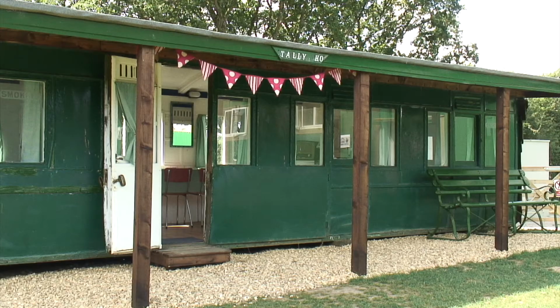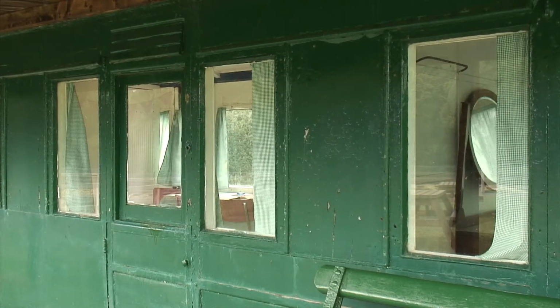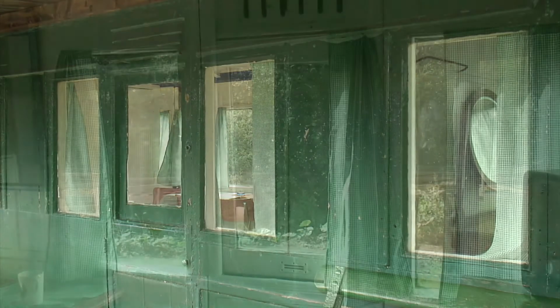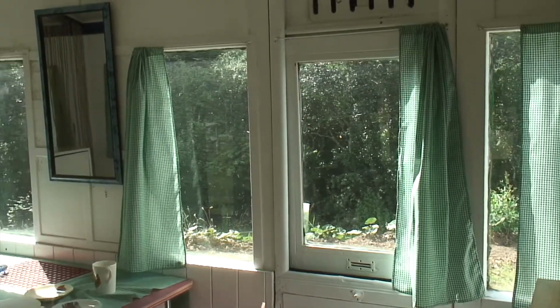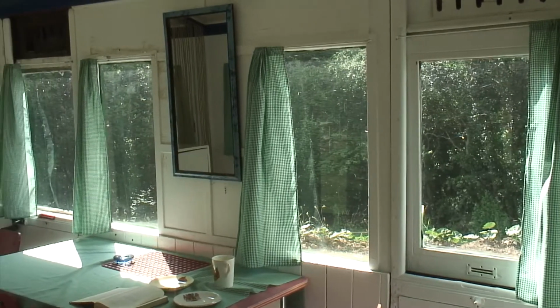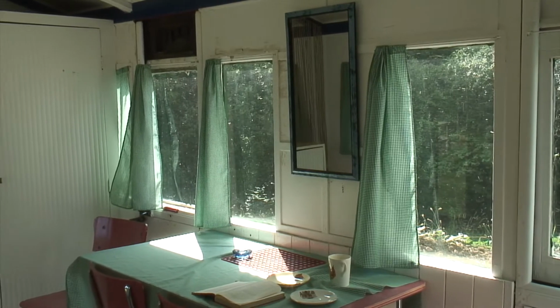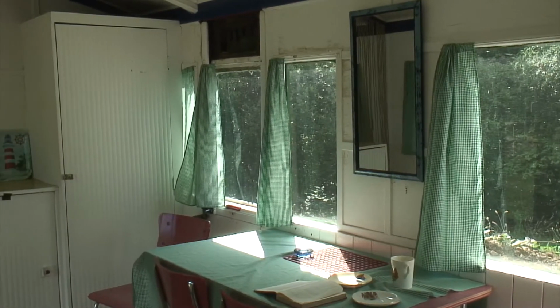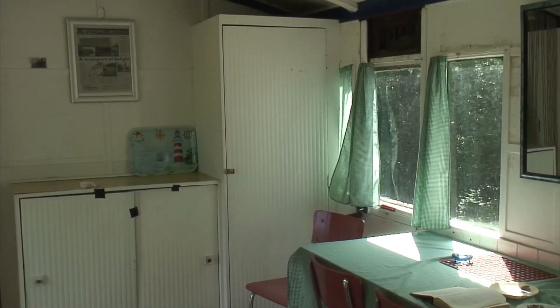To the left is a grounded body of a carriage, which is preserved as a 1950s holiday home. It came from Thorness, and it's basically there to show people why we've got so many carriages and old rolling stock in Train Story. Around the island, the carriage bodies were used as garden sheds, summer houses, beach chalets, holiday homes. And as time goes on, we have been offered these, and we are restoring them all eventually.